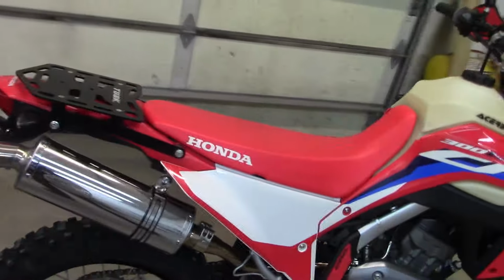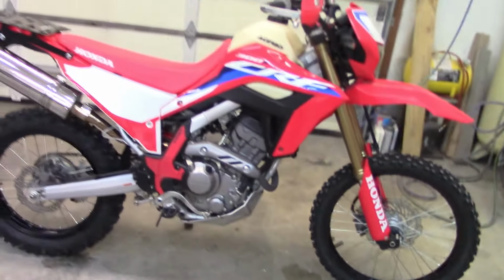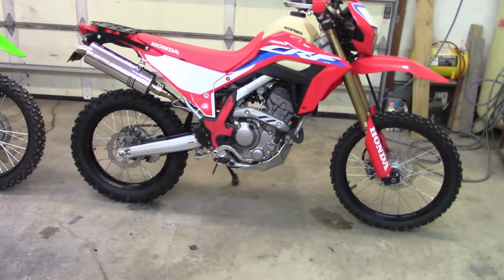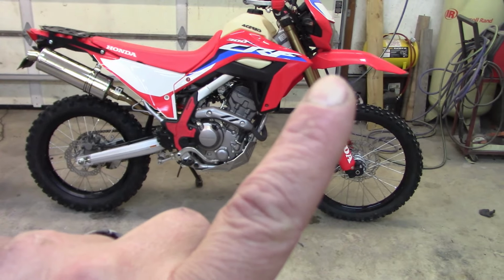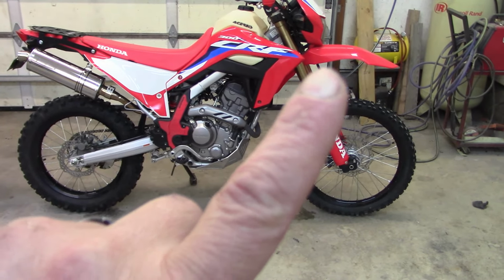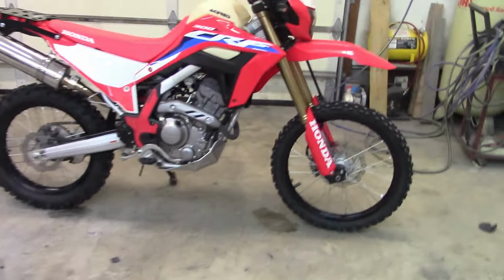Let's take some more looks at it here. As far as looks, I like these bikes. I always like to have a bike that looks good. This one looks good. I mean, this front fender is a CRF300L fender. I think it looks a little better than the stock one. So I did change that.